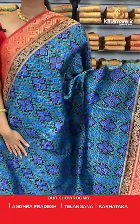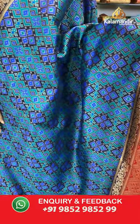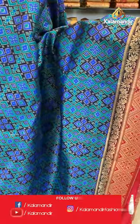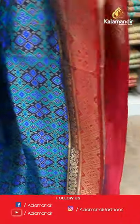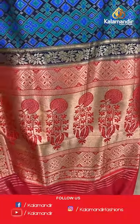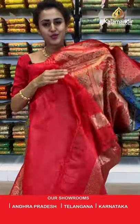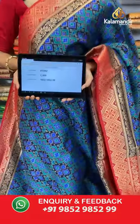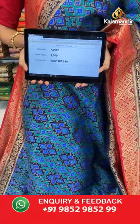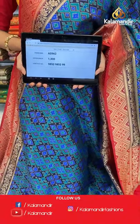So this is in the color blue and black. So coming to the body, it has a print. And the border is contrast. And this is the pallu, which is contrast zari woven. And the blouse is a beautiful contrast blouse. Very, very amazing, very, very lovely. So I'll give you the pricing and the contact details of this one. The code is AS962 and the price is 1300. To buy this, take a screenshot and ping us on 9852985299.